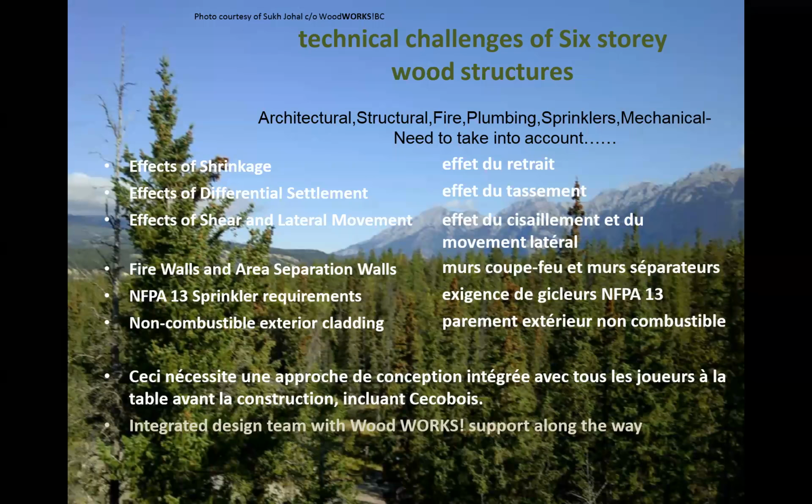There are some challenges for mid-rise combustible constructions, most of which we have discussed in the previous slides. So I'll go through this part fairly quickly. There are some pictures taken during the construction to show you how the challenges are addressed in the recent projects and what those buildings look like.